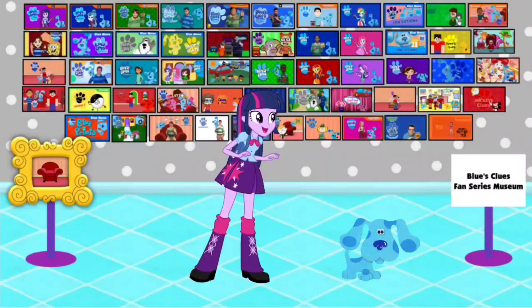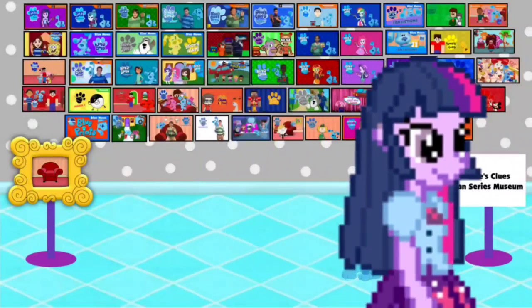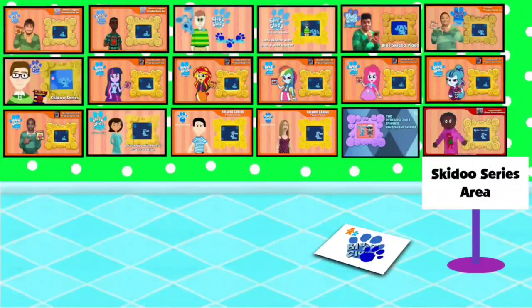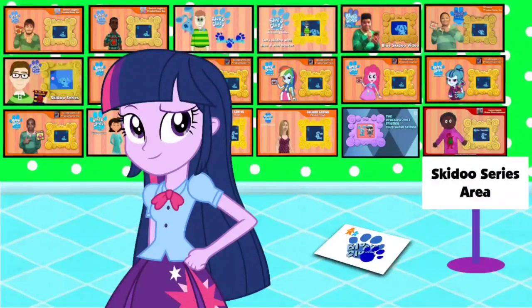Wow! This must be the Blue's Clues Fan Series Museum. Look at all of these different types of fan series. Let's go look around. Wow, look at this Skidoo series area. See, that's me and my friends in our own Skidoo series, just like Rocco, Tyrone, Isaiah Smith, and others.